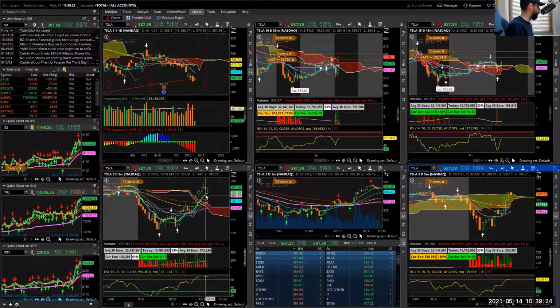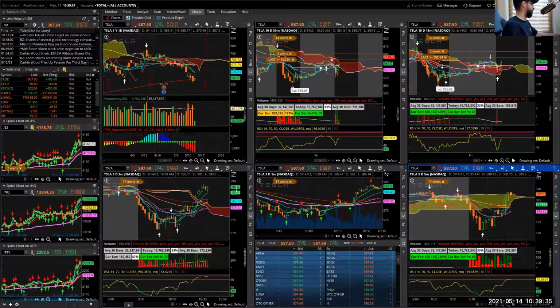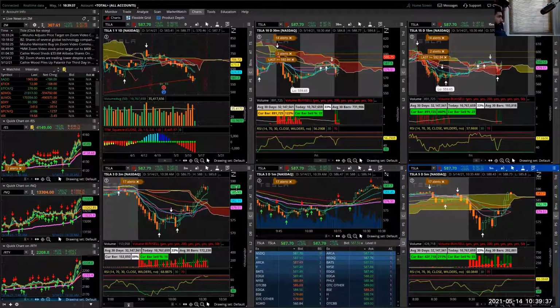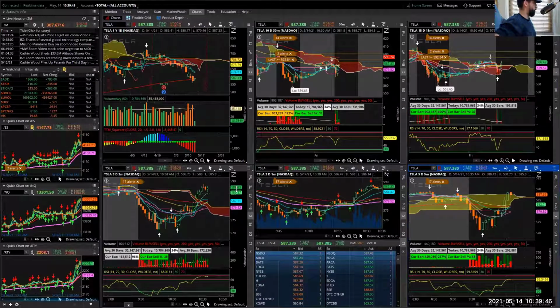That would be ideal. Now on the 2 minute chart, if it breaks the previous red candle here, 588, this could be an entry here actually. I don't really love it here, so I'm not going to take it. I could be wrong, and it could pop hard, but I'm not going to take this one. I don't like the setup. I want to give it another few minutes to try to develop here.